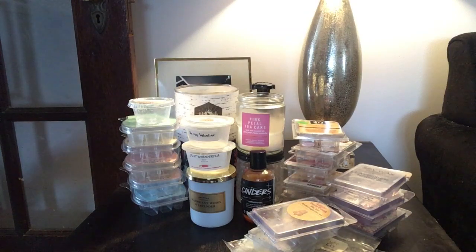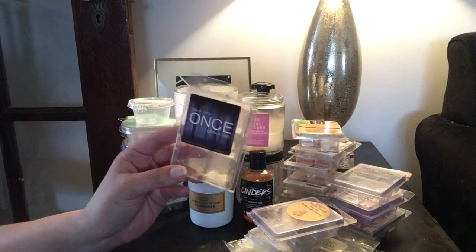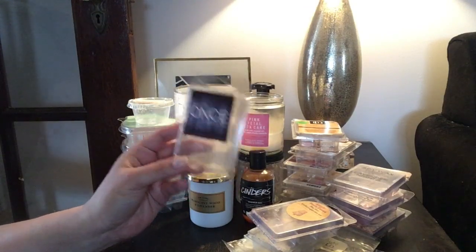From Super Tarts, Once Upon a Time, I finished Serendipity, Ice Cream Scoop Bread, and Marshmallow. This is one of my favorites from this collection.